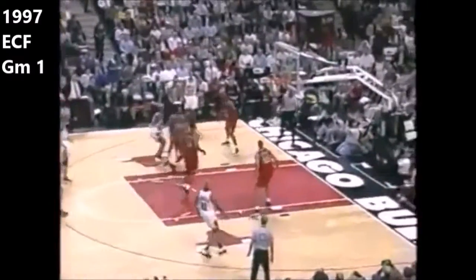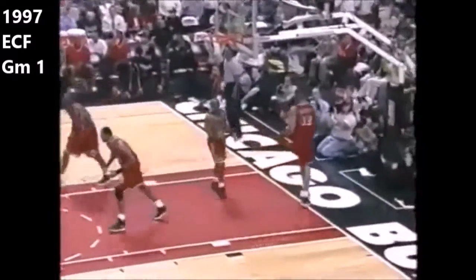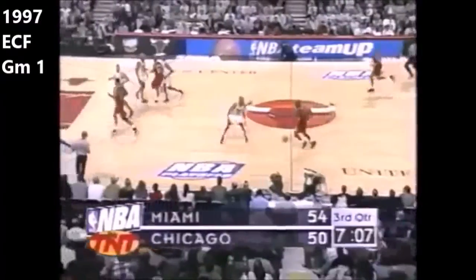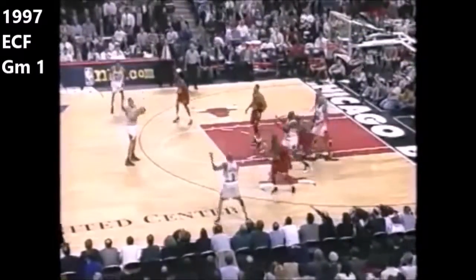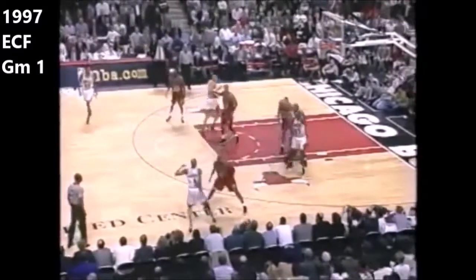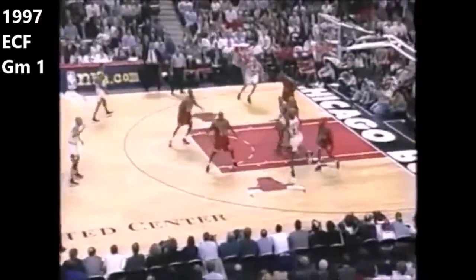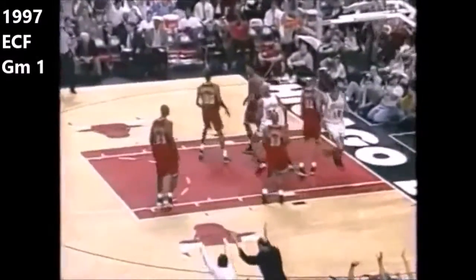Entry pass, Jordan, turn around, the margin is 4. Boy, and that is a tough shot. And in Chicago, they've gotten in this game too quickly. Harper slows it down. And they look for Michael Jordan, who's guarded by Tim Hardaway. 4 minutes to go, third quarter. Chicago leads.